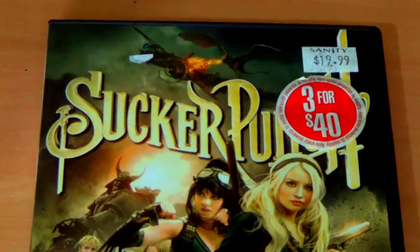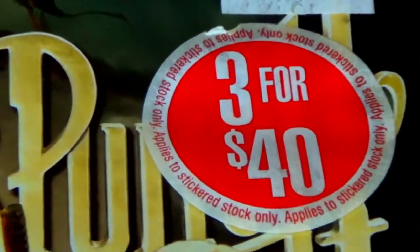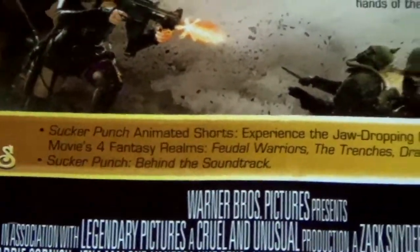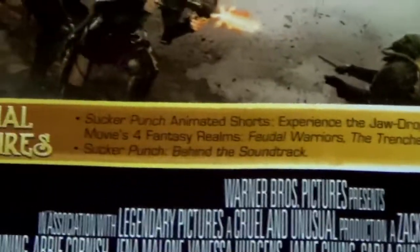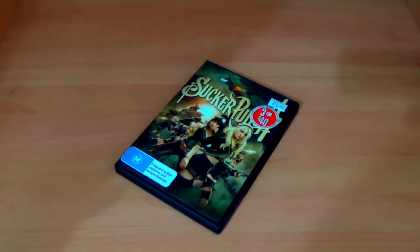I have seen it before, but not for a pretty long time. Apparently, someone paid either $20 or got it for $3 for $40 at some point. I believe I paid $2, so I'm the winner there. And it's also got a pretty good array of special features, so I look forward to checking this one out again. The entire movie is basically a music video clip of great songs, so there's not really much to dislike about that one.